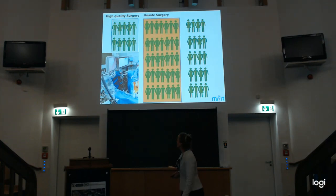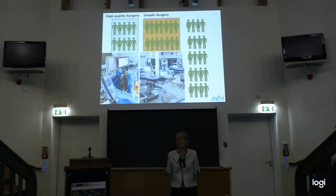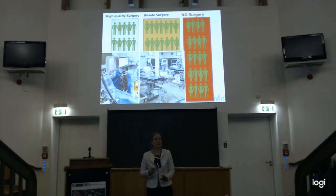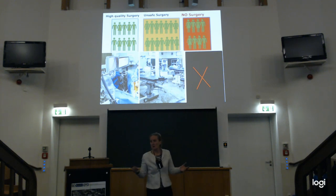Another 3 billion people have access to some kind of surgery, but it's not really safe. They can easily get an infection. And 2 billion people do not have access to surgery at all. There's no option. If, for example, a child falls out of a tree and breaks his leg, he's handicapped for the rest of his life.